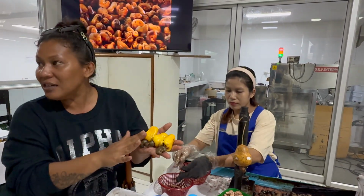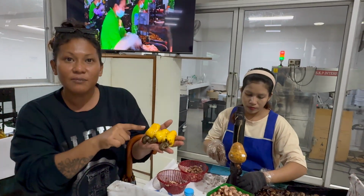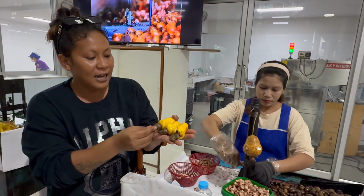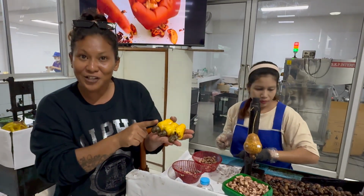When it's mature, they will change from the green color to the dark yellow color like this. Sometimes it could be orange, sometimes red. After we harvest them, we twist it and take just the nut. We separate the nut and the fruit. I'll talk about the fruit later, okay?